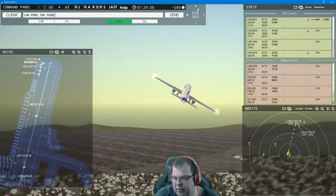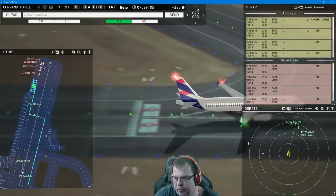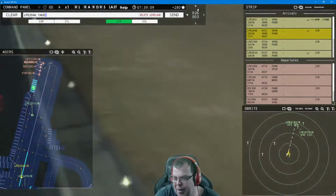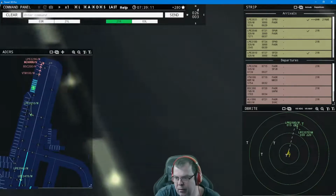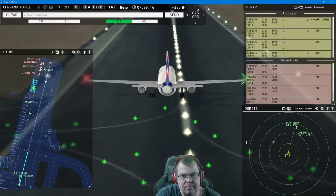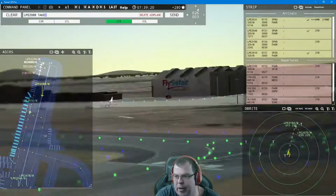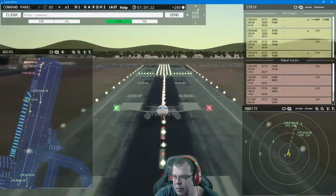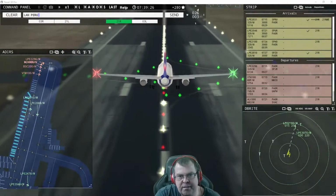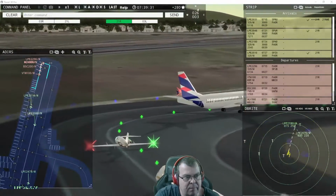Land Peru 2478, taxi to terminal via Charlie November. Taxi to terminal via Charlie November, Land Peru 2478. Land Peru 2046, take next available exit on left. Unable to comply, Land Peru 2046. Of course. Land Peru 2088, take next available exit on left. Take next available exit on left, Land Peru 2088. Land Peru 2296, runway 21 right, line up and wait. Runway 21 right, line up and wait, Land Peru 2296.